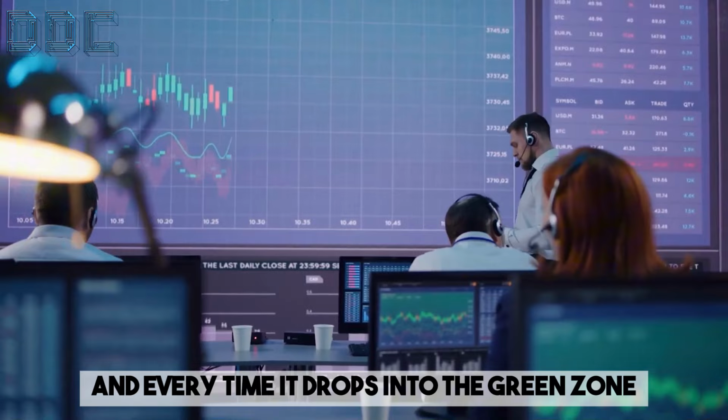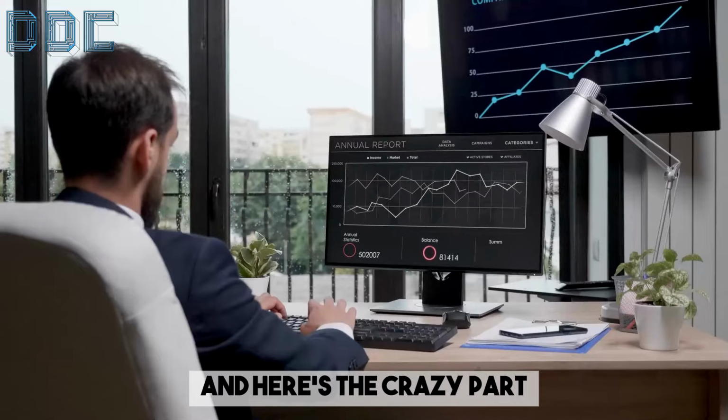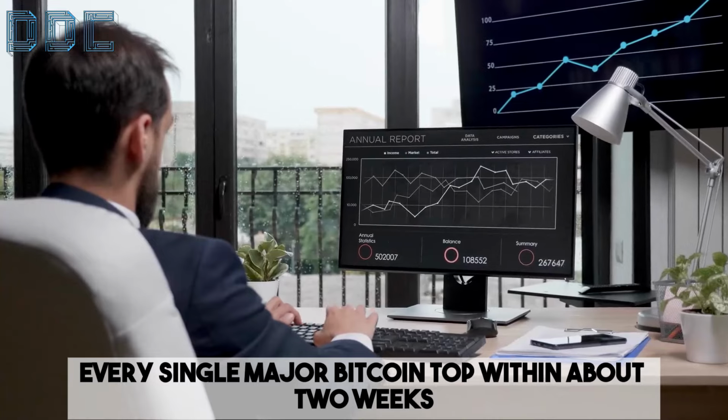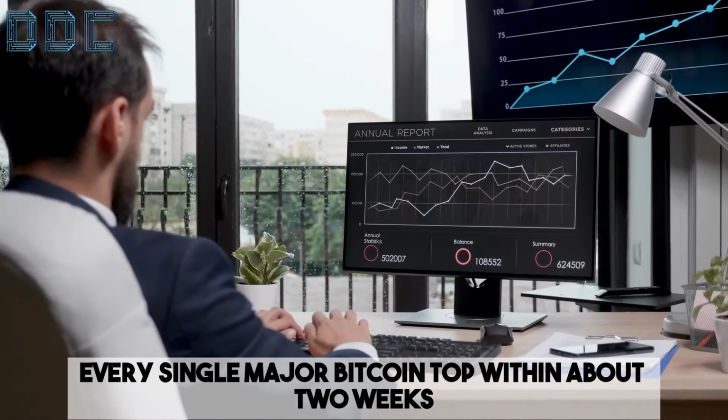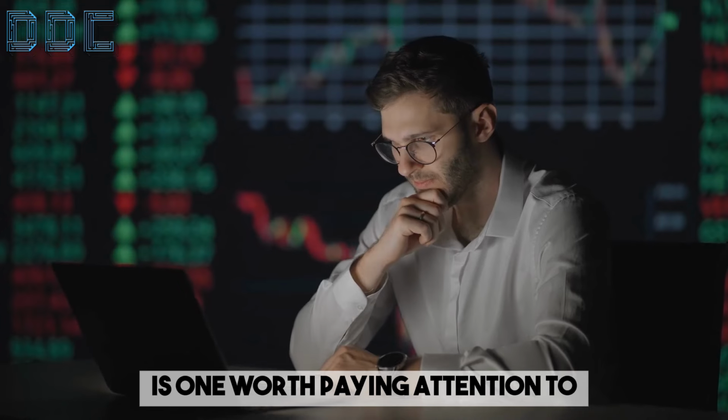And every time it drops into the green zone, Bitcoin's at a massive discount. And here's the crazy part. It's predicted every single major Bitcoin top within about 2 weeks before the peak. I mean, that's a pretty good track record. It's one worth paying attention to.